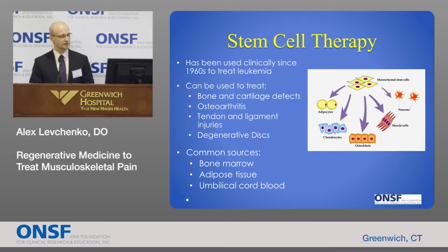I'm going to get into stem cell therapy. It really has been around for about 60 years. It was initially used to treat leukemia in the 1960s.